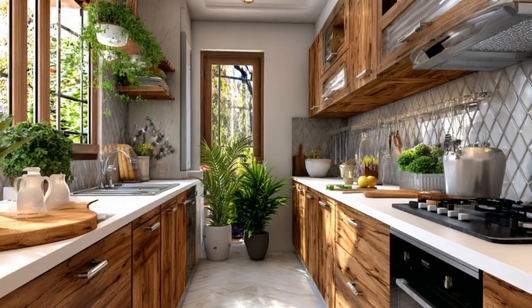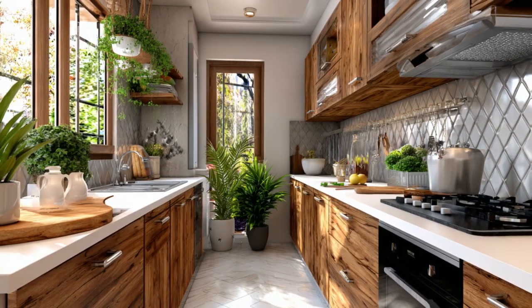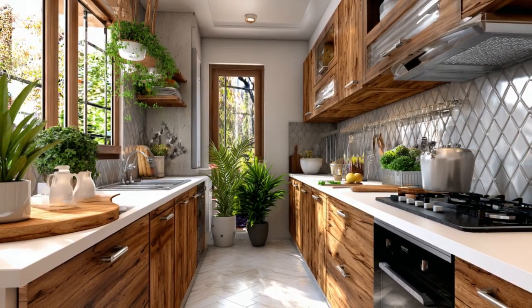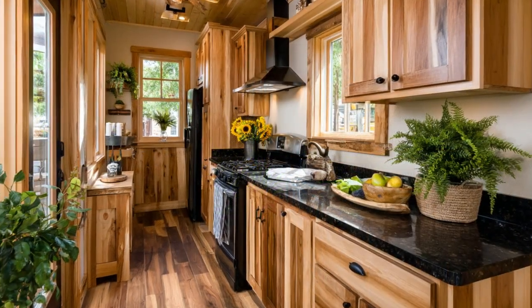For countertops, granite or butcher block are popular, offering durability with natural charm. Small kitchens especially benefit from the inviting textures of wood, which make the space feel less tight.